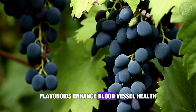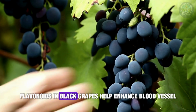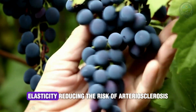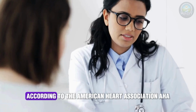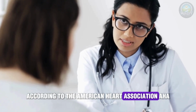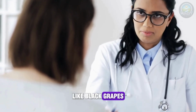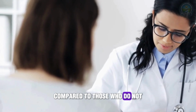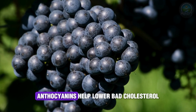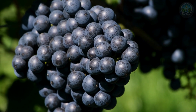Flavonoids enhance blood vessel health and reduce blood pressure. Flavonoids in black grapes help enhance blood vessel elasticity, reducing the risk of arteriosclerosis. According to the American Heart Association, AHA, individuals who consume flavonoids from foods like black grapes have a 15% lower risk of high blood pressure compared to those who do not. Anthocyanins help lower bad cholesterol and prevent arterial blockages.